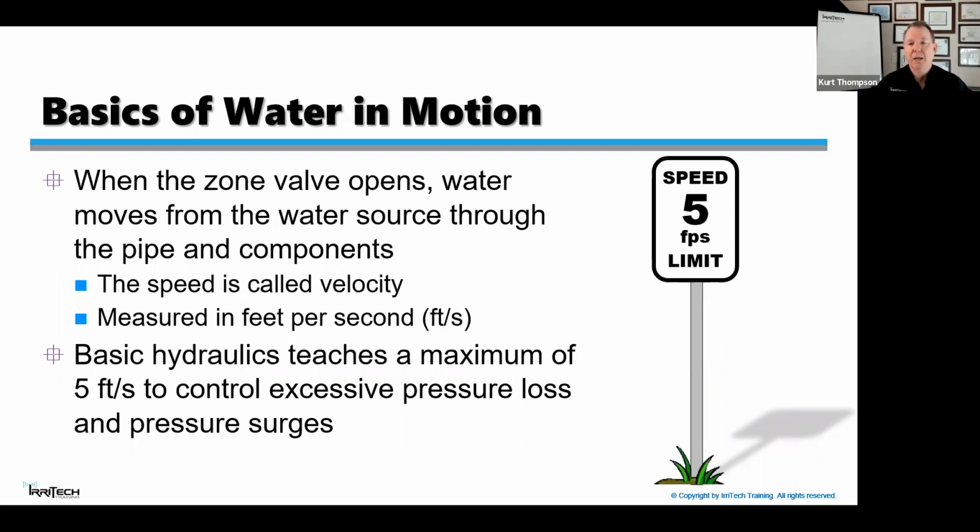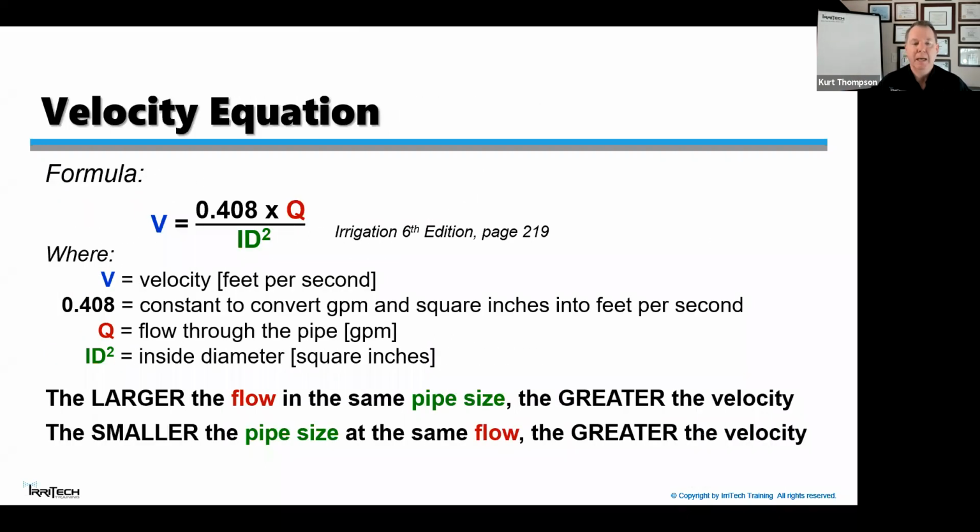We know that as you start to get above 5 feet per second, pressure losses start to exponentially get larger. But as that happens, velocity is the key physics that causes the surge pressures. So control velocity, you control surge pressures. You'll hear that a million times.